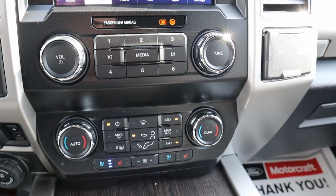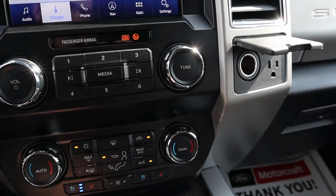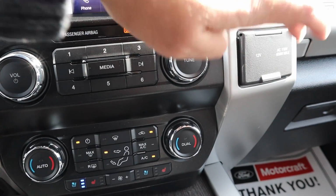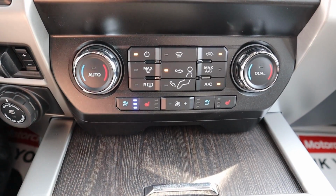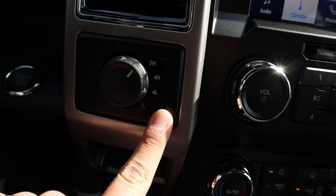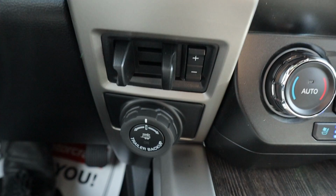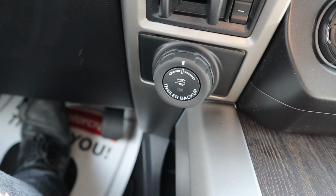This little area is pretty interesting. So you got the controls for like the radio, for example. This is another area where you have got a 12 volt and then a little power outlet. And then you have the dual zone climate controls just down below, and you got heated and ventilated seats for the front. Driveline selects, you get your 2-wheel high, 4-wheel high, 4-wheel low. Trailer brake controls, and then you got the whole trailer backup system that Ford is famous for.